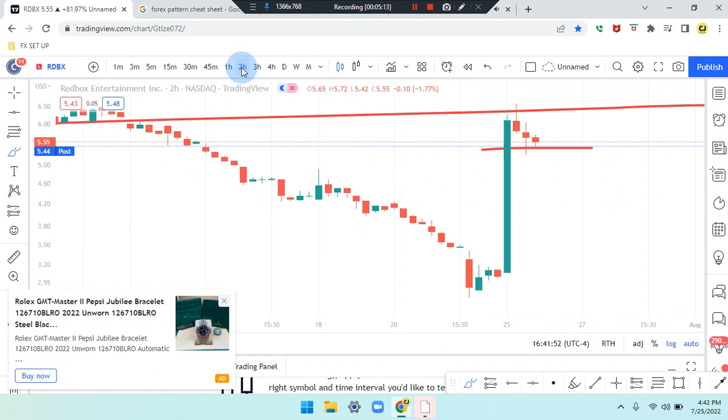Headed down to the 2-hour time frame. Price action, second to last candle are within each other, consolidation. You want to see a price action candle engulf the second to last candle to the upside or downside to see what the market's going to do.